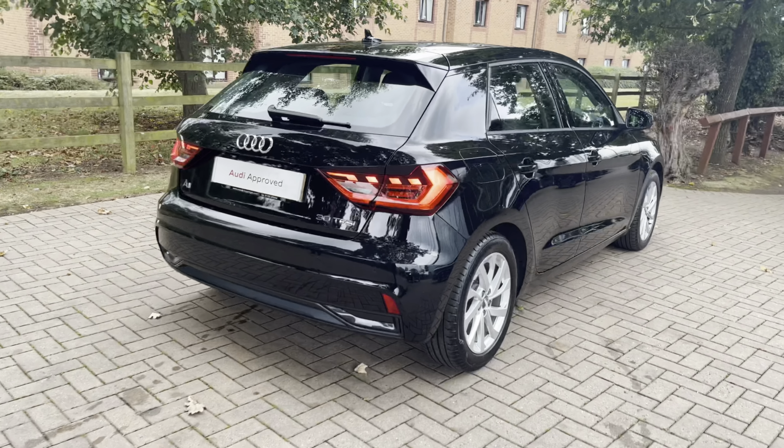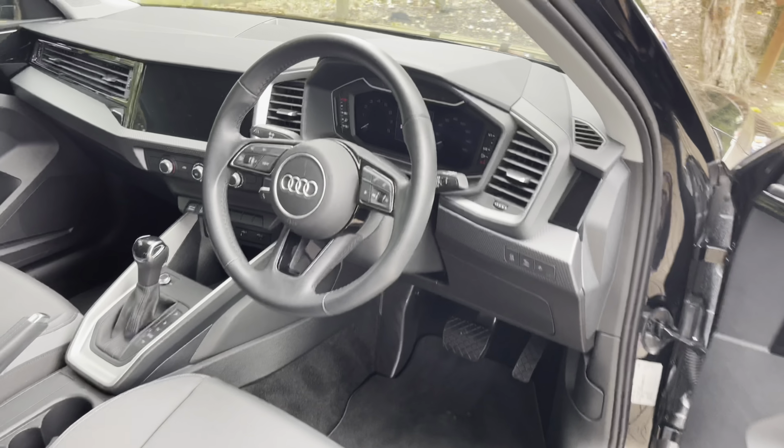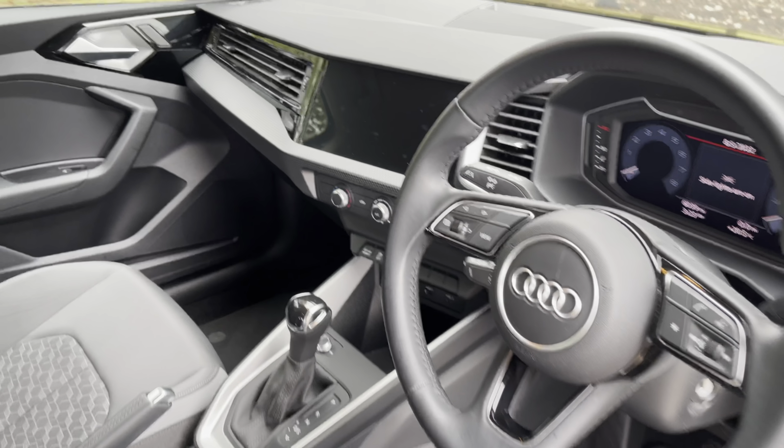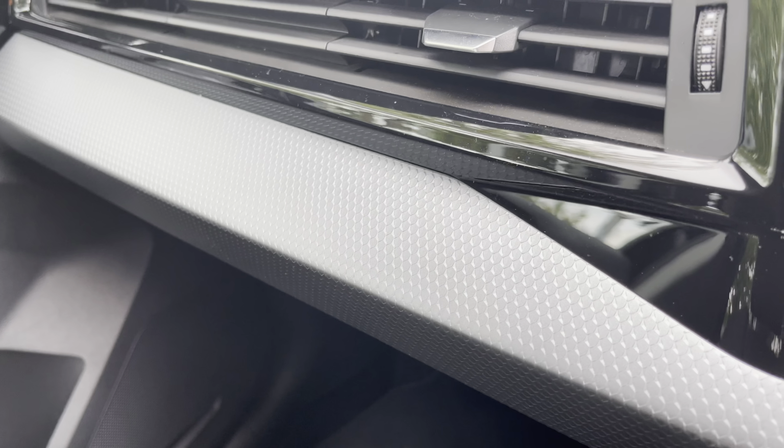Now taking a look inside, we've got plenty of high quality materials as you'd expect in an Audi. So we do have this silver trim which runs along the length of the dashboard. It really contrasts the black interior very nicely and provides a nice bit of texture.